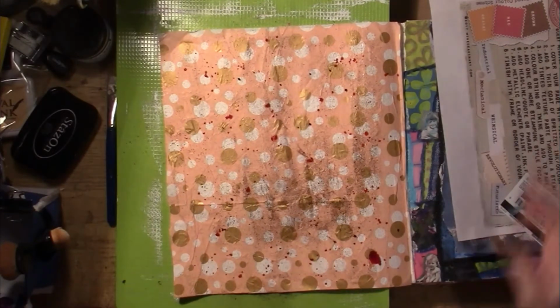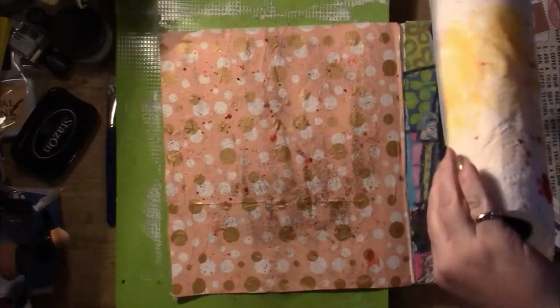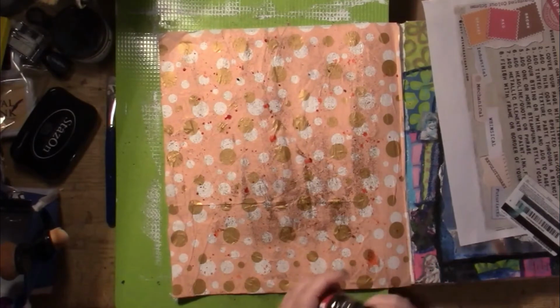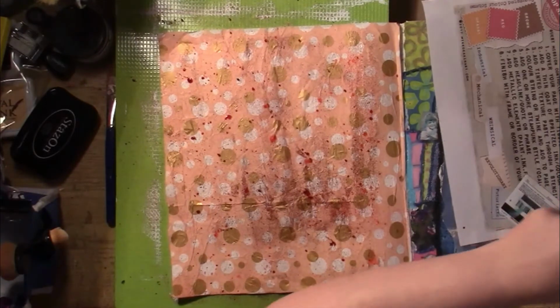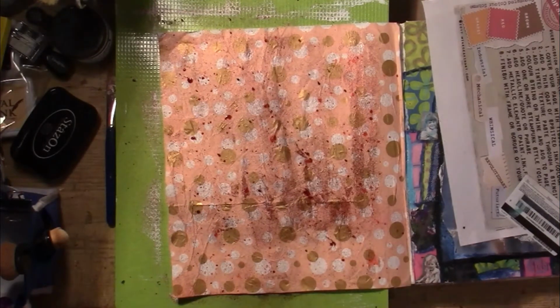Okay, and then actually, I don't like how wet that is, the orange, so let's just give that a wipe. There we go. Now let's put some red. Okay, and now some more of the red. There, that's nice. And I think we kind of lost our brown. Let's do that again. There we go. That's good. I like that.